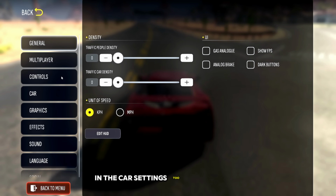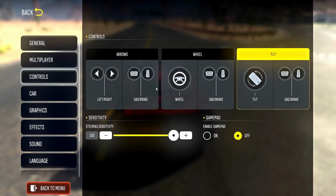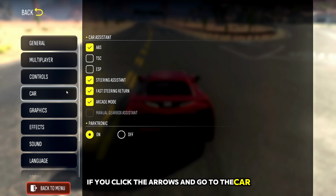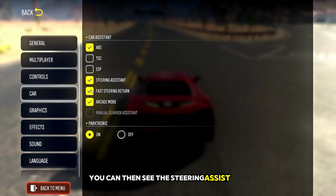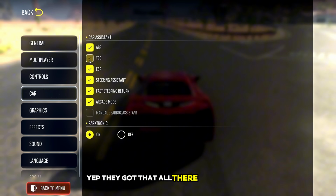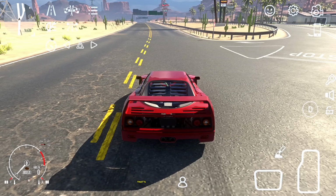And the car settings too. If you had the controls, if you click the arrows and go to the car, you can then see the steering assist and all of that, fast steering return. Yep, they got that all there. Bam. Okay, that's cool.